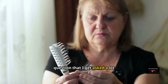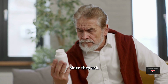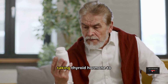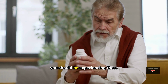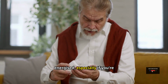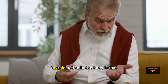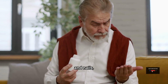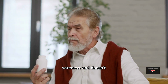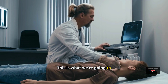The next question that a lot of patients ask me is, is this the right amount of levothyroxine for my body? Since they ask themselves, shouldn't I be feeling better when taking this medication? And yes, if you are taking thyroid hormone to replace that deficiency, you should be experiencing these benefits. You should be feeling more energized, especially if you're tired. You should also be losing weight, because one of the benefits of thyroid hormone and thyroid action in the body is that it improves hair, skin, and nails, elevates mood, regularizes menstruation, lessens joint pain and muscle soreness, and doesn't cause constipation. So why are you still having these symptoms? This is what we're going to address right now.